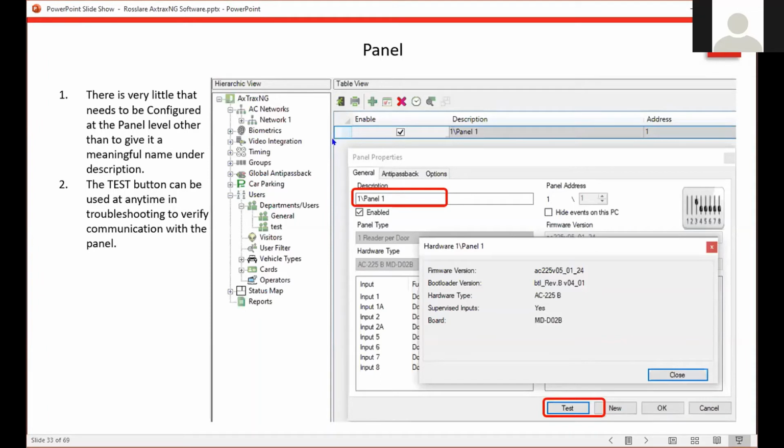So once you have found your panel, allowed it to do the firmware update, etc., there's not a lot to configure on the panel itself. Right here, I'm showing if you come up to the network, double click here in the left-hand column, or click to edit. That pulls up the panel properties window. If you hit test down here at the bottom, you should always get this window up, and it'll be confirming what the current firmware version is, the panel type, and whether it's got a daughter board or not in the case of the 225 and the 425s. So that's just a real quick test for bidirectional communication with the panel.